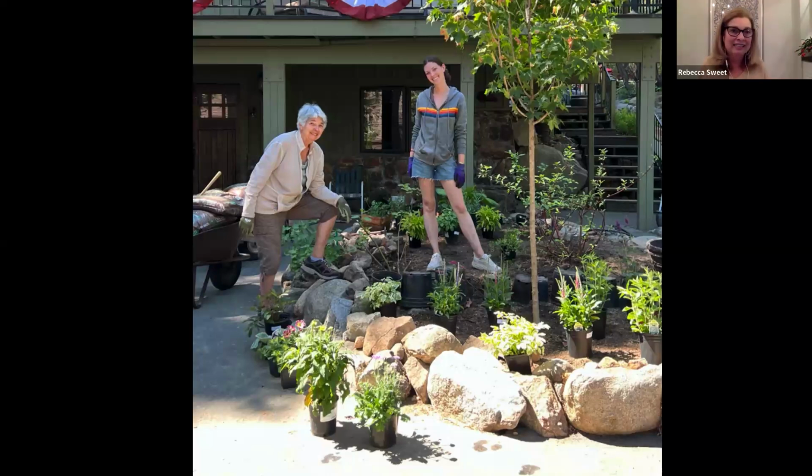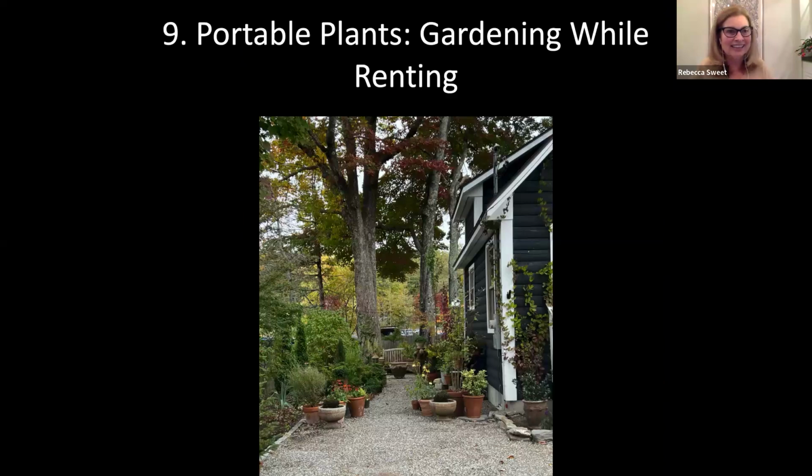In this example, this is my family home in Lake Tahoe, and this is my mother and my daughter. The three of us spent last summer redoing this whole section of the garden. A giant tree had died, a huge pine tree. It was so fun for the three of us to garden, and really great for my mother and my daughter to experience that together. That's a really special thing. So that's what I have to say on that trend.